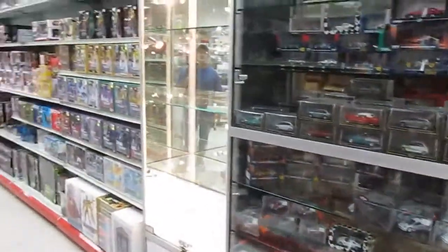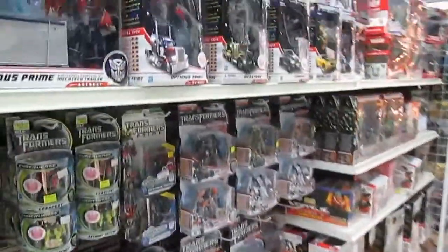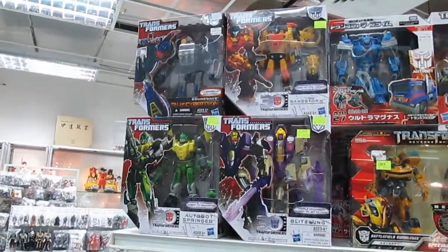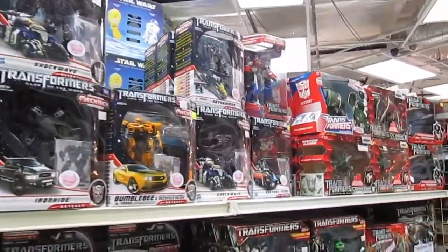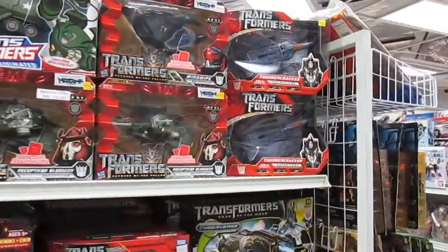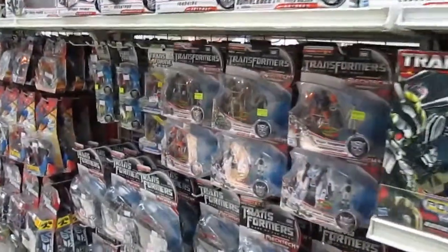So the figures and displays are not yet ready, even though it's after one or two weeks since I've been here. But never mind, take it slowly because figures are very fragile. It might break, as in the case of my Zaku, which is cracking here and there. So let's see what kind of Transformers they have. A lot of Transformers. Every hobby shop surely will stock Transformers. Hopefully this camera is not shaking much.